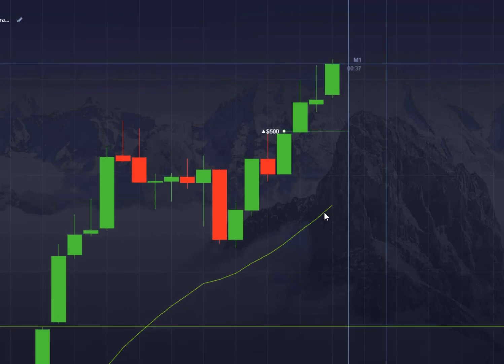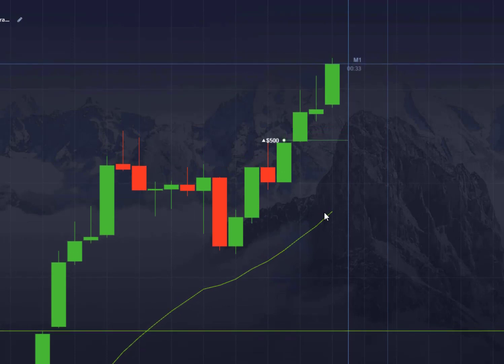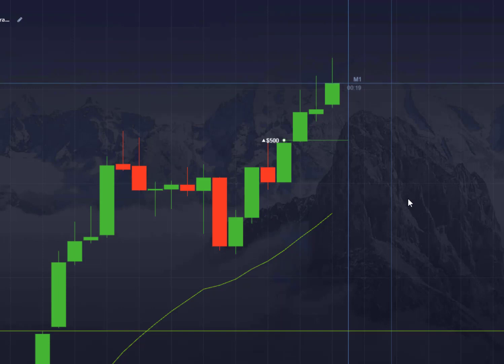Home run hitter. Second entry long, high or low, back to back. That's how it goes when you're trending. Look at the EMA. Beautiful, beautiful angle. Couldn't even touch it. Just came back and got near it. There you go. You just saw what not to do and what to do.